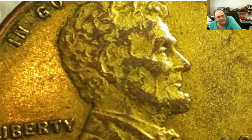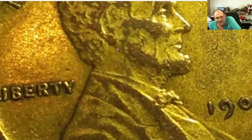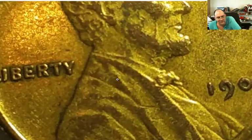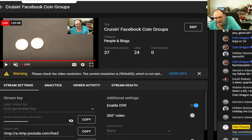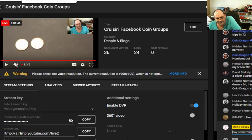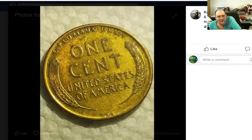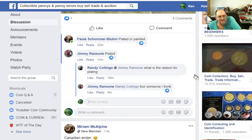Well, you know, electroplating was an experiment done in high school shop classes for a long time, because they had to show these kids how to fix them chrome bumpers. So you plate them. They were teaching skills back in the day. Yeah. I don't know how to plate a coin, but I stayed at a Holiday Inn Express last night. Yeah, that's not a bad looking piece. We got a couple of people saying plated. What is the reason for plating? Fool someone? No. Practice.